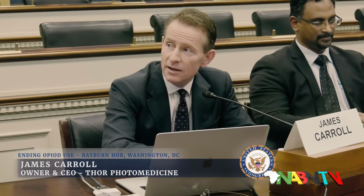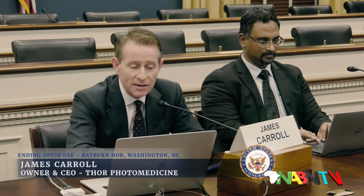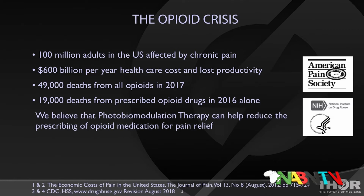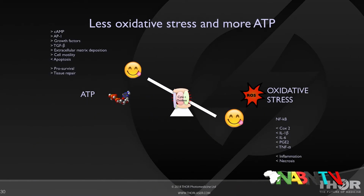100 million adults in the United States are affected by chronic pain. $600 billion a year are spent on direct healthcare costs and lost productivity because of pain, according to the American Pain Society. Deaths from opioids, we all know it's a very big number, 49,000 people in 2017, 19,000 of which were prescribed opioids for pain relief. So we believe that photobiomodulation therapy can help reduce the prescribing of opioid medication for pain relief. We wish to draw attention to Congress and healthcare policymakers, NIH and CMS, about this potentially very valuable tool. My last word on this is it's not just another form of pain relief. This therapy actually helps people heal.